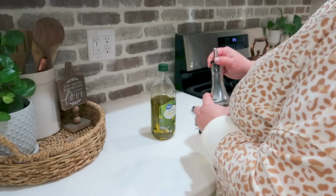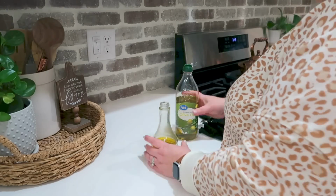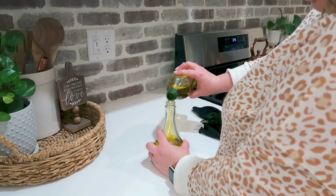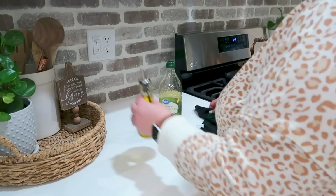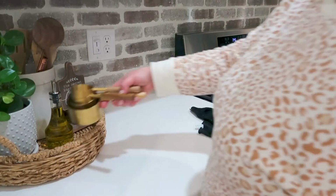So just going to refill my olive oil real quickly, and I like having it in this easy to pour item. I got this just at Home Goods. You know, it was easy to find. I wish I had a bigger one.